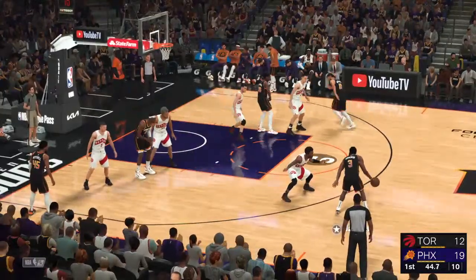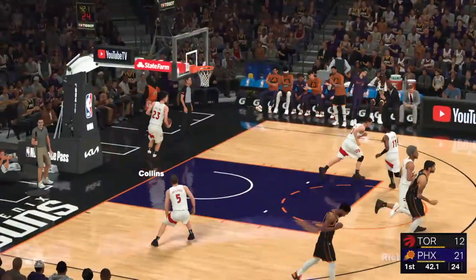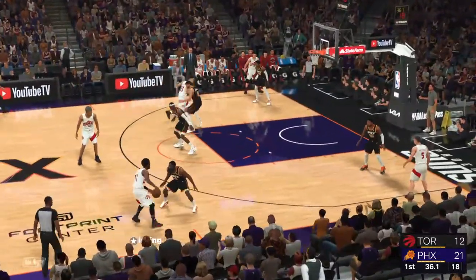Getting that point-blank shot, that's exactly what Kyrie was looking for. Harden outside. Oh, and there's the alley-oop. Very pretty alley-oop layup. My goodness. Save that one. I want to see that again. Me too. Just absolutely beautiful.